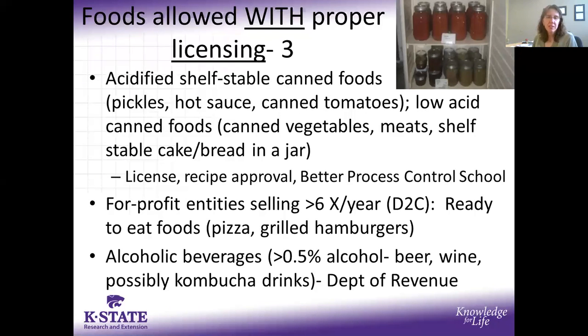Alcoholic beverages, something that has more than 0.5% alcohol, so beer and wine would fall into that, and some kombucha drinks might also have that much alcohol in them as well. Those do need licensing through the Department of Revenue because they're in charge of alcohol sales and taxing and so on.